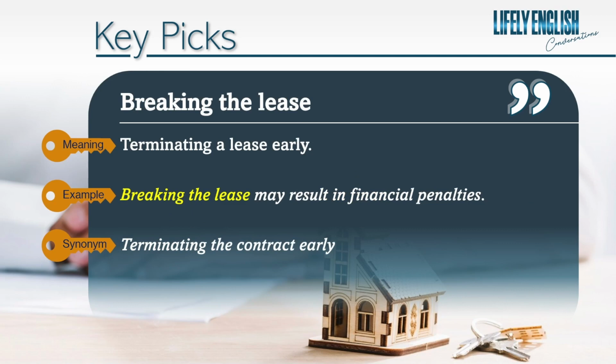Breaking the lease. Breaking the lease involves ending the lease prematurely. For example, breaking the lease may result in financial penalties. Synonym: terminating the contract early. Terminating the contract early may result in financial penalties.